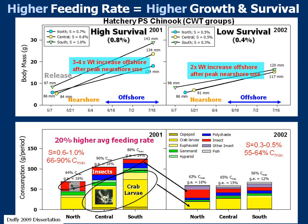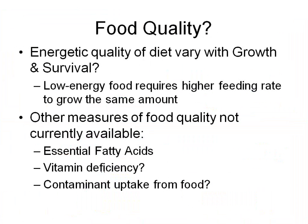And the other key component is that the majority of that variability could be tied back to the contribution of crab larvae, first of all, and then those terrestrial insects we just mentioned right before lunch, secondarily, as being the two primary sources of food that really altered the availability of food, the feeding rate, and the growth and survival of these fish during that critical period.